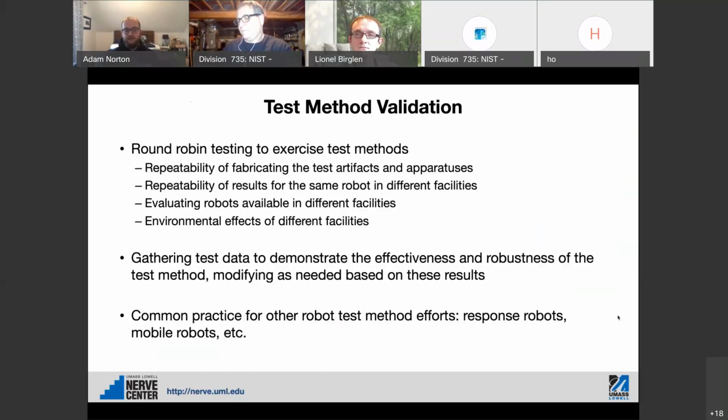And through this exercise, what we start to do is gather up a range of test data that we can use to demonstrate the effectiveness and the robustness of each of those test methods, and then modify the underlying apparatus or artifact as we need to. And this has been commonly used for other test method efforts, such as those for response robot evaluation, mobile robot evaluation, et cetera, and has proved very fruitful.